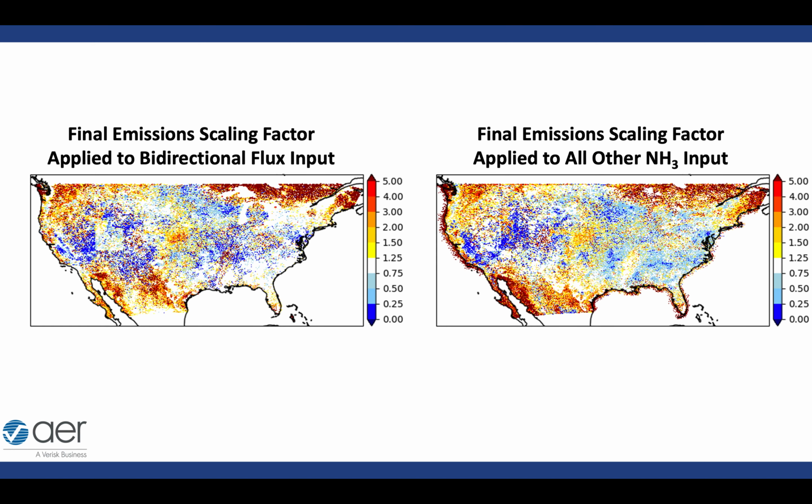As we might expect, when we run the iteration, the final emission scaling factors end up reflecting those differences. Here, cool colors mean that the emissions will be reduced, and warm colors mean that the emissions will be increased. For both the bidirectional flux input and the all other ammonia, we see similar trends, showing that, as we would hope, the scaling factors reflect the differences in the concentrations.